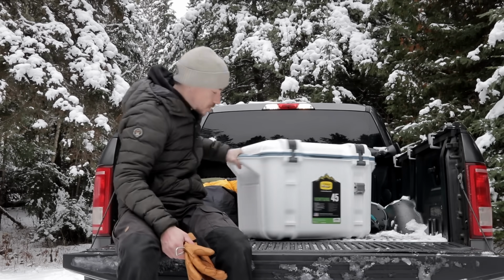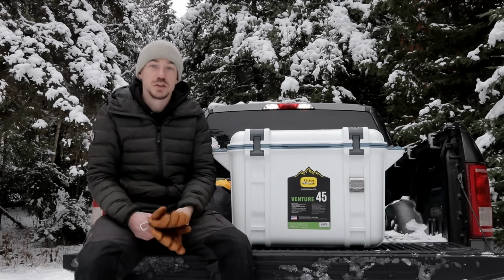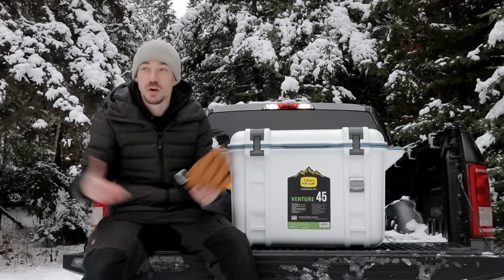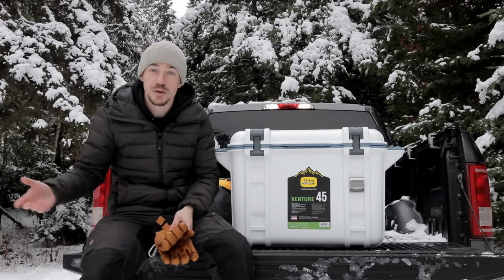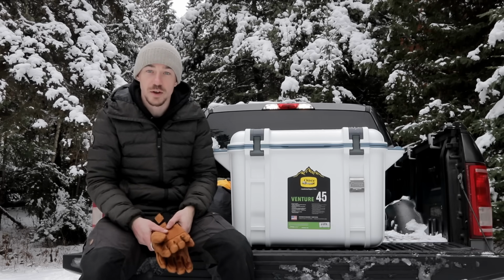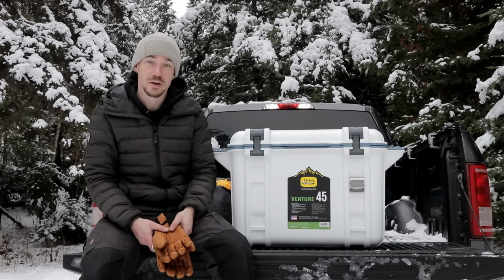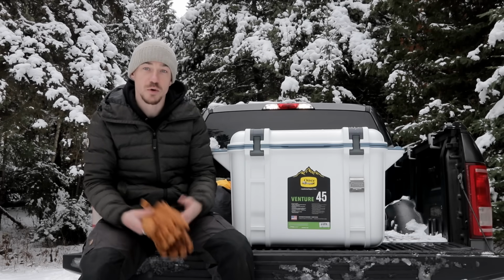I'm using it to keep my food from freezing, as opposed to the normal usage of keeping it cold. It's already cold. If I left my food out overnight or even during the day while I'm hiking around with him, it's going to freeze and be hard to deal with, have to thaw it out. And why deal with all that nonsense when I'm camping right out of my truck here? I want luxury. I want the amenities.